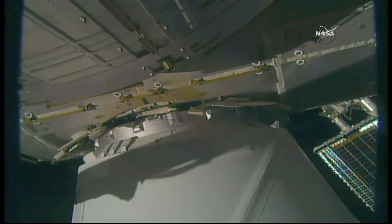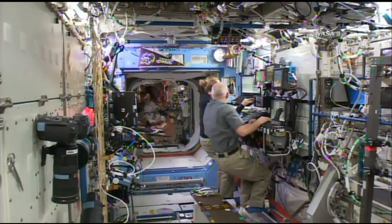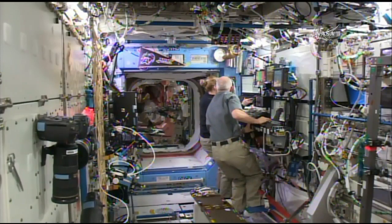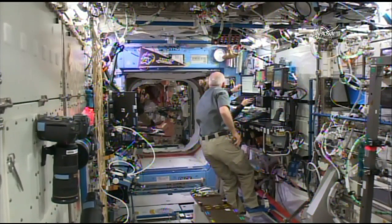NASA astronaut Jeff Williams and NASA astronaut Kate Rubins in the Destiny module now are working with the first and second stage capture of the Dragon cargo vehicle, second stage being confirmation of berthing to the International Space Station. They're working through the procedures for first stage now.